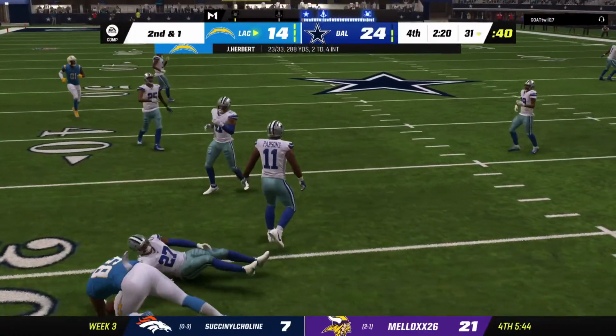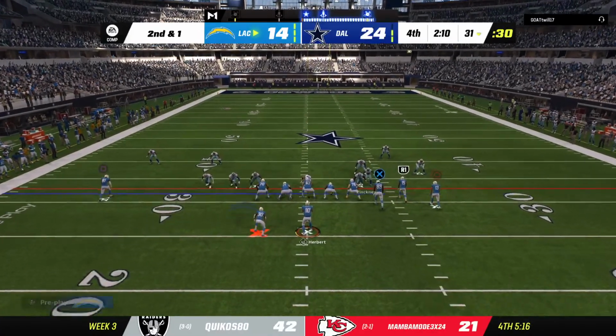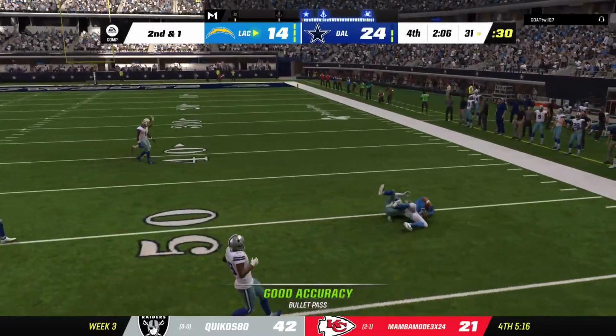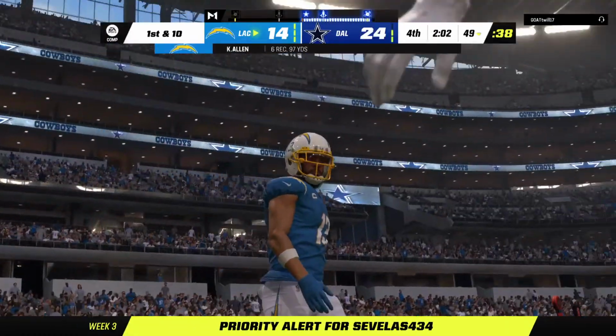Over the middle, it's complete. They'll come up now on 2nd and a yard. Now it's Herbert. He finds his target, Allen. And getting this just shy of midfield, they'll spot it at the 49.